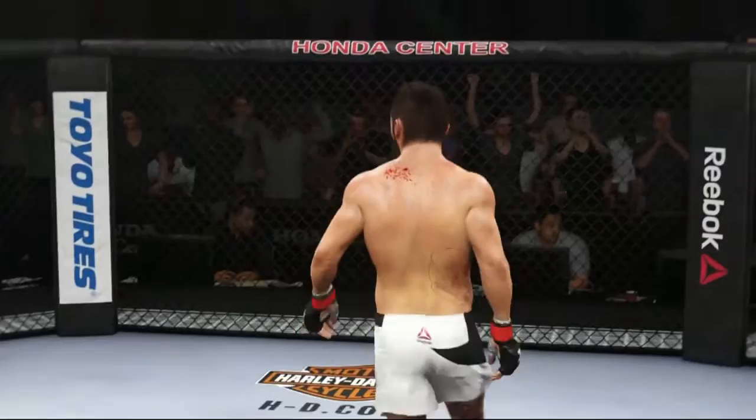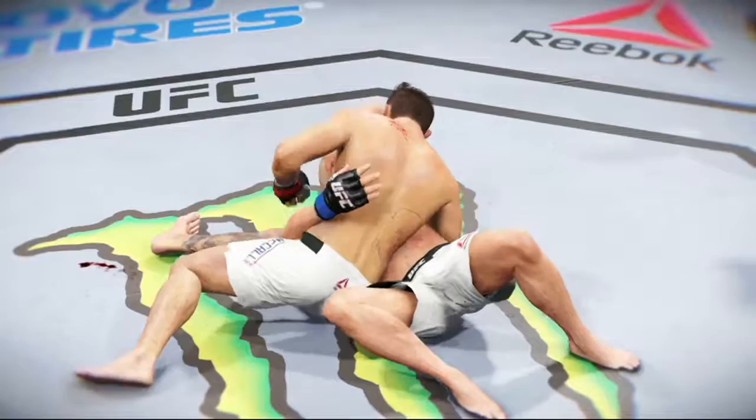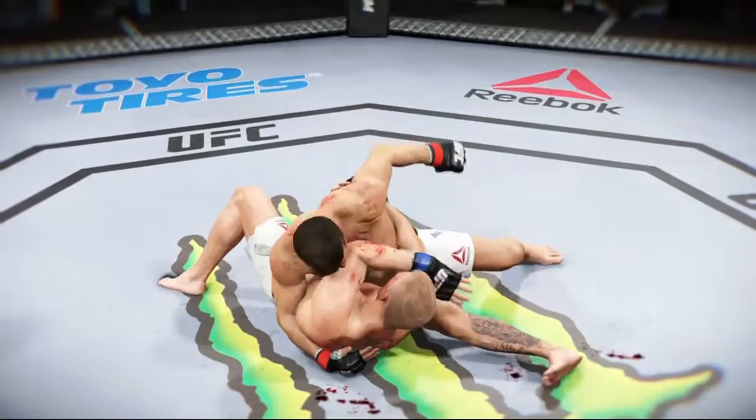Time now for our fight replay. Let's take one more look at the end of the fight here. This is a vicious series of strikes, ground and pound, that lead up to the TKO. We could see it here from another look. These are clean shots that are getting in over and over again, ground and pound for the TKO finish. And let's look at that from another camera angle.